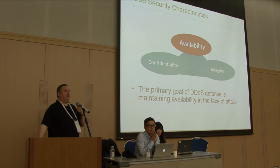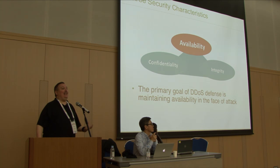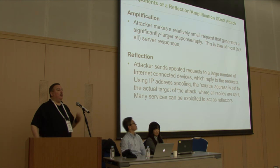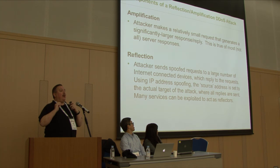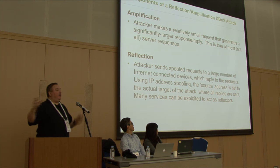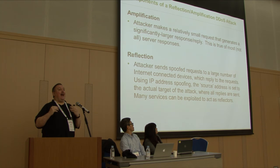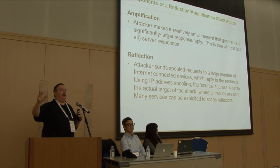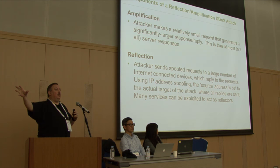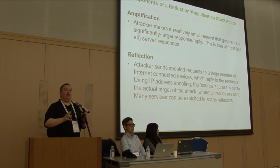Just to make sure we're all on the same page, DDoS attacks are attacks against availability. So when we're talking about DDoS defense, what we mean is maintaining availability, even in the face of attack. So what do we mean when we say a reflection and amplification attack? Amplification means that an attacker can send a relatively small amount of data and end up being able to pummel his target with a relatively large amount of data. So that's the amplification part. By reflection, what we mean is that the attacker is able to reflect his attack through an abusable server, service, or application so that when the target gets pummeled, the target is not seeing the packets coming directly from the attacker, from the systems that he's using to initiate the attack.